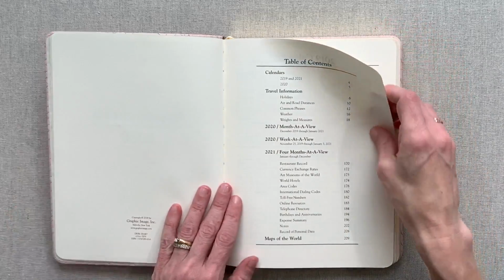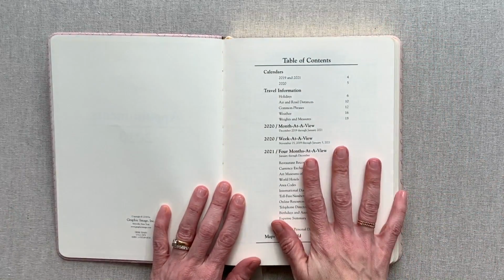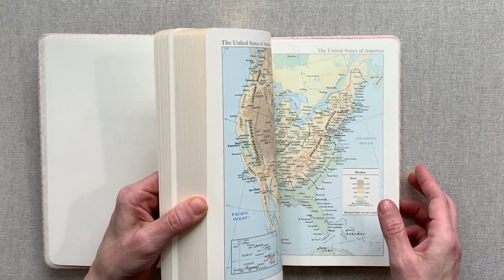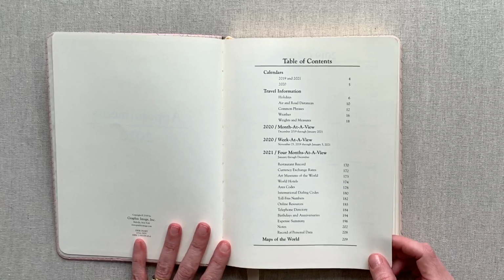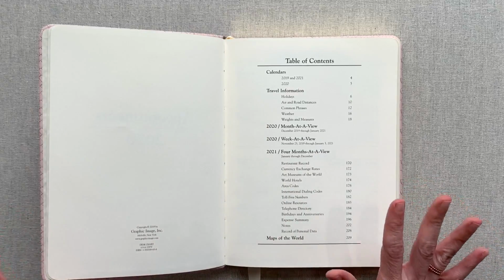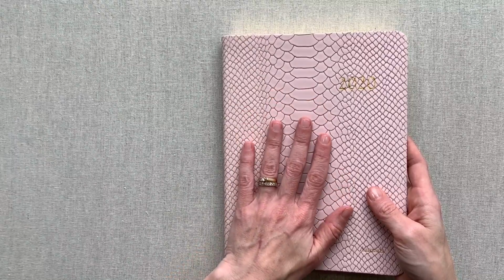Now here are some interesting things about this book. There are 240 pages total in this book. 32 of those pages are maps at the back. So I definitely want to get into that. They also have some other resource pages in here. That's really interesting. It kind of reminds me of Mom Agenda, who has a lot of resource pages, but Mom Agenda has a completely different feel than this. Hence the higher price tag, because it has a genuine leather cover. All of their planners do.